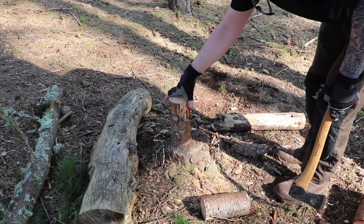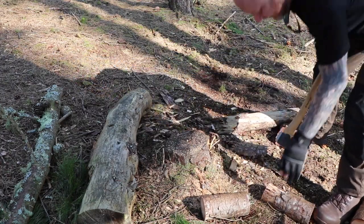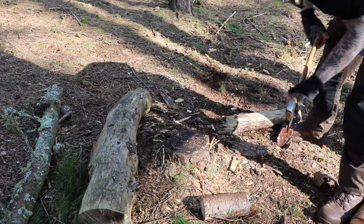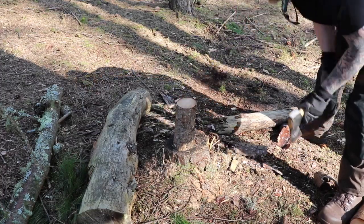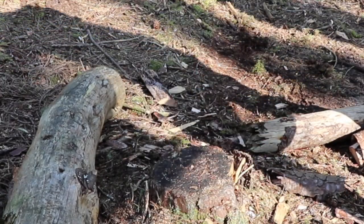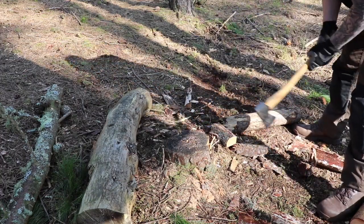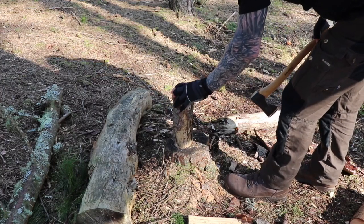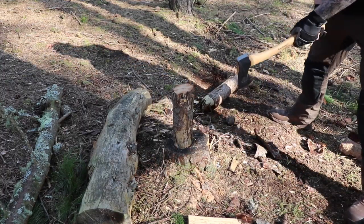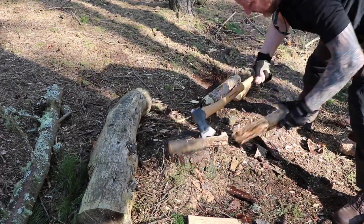Get chopping, size it up in the middle. Yeah, baby. This looks like it's going to be a bit of trouble. Let's have a go. Keep your legs apart. No problemo. Nice one.